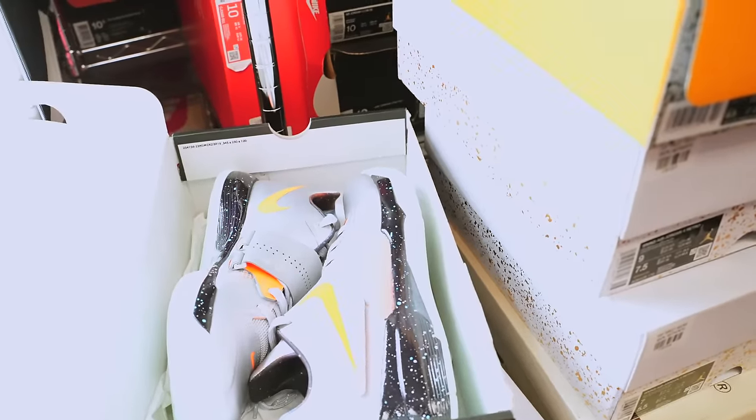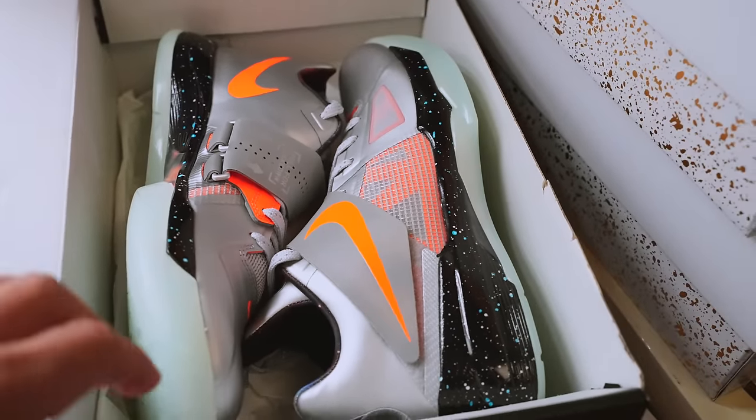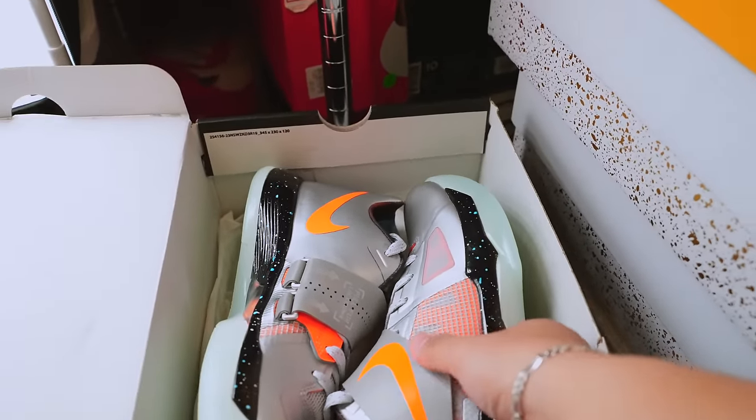Let me see if I could show you. Before I even show y'all that, finally got a couple pairs of these in, the KD Galaxies. So for everyone that's been asking if we're gonna get pairs in, here you go. Size 11 right here. This is just a beautiful sneaker, guys.